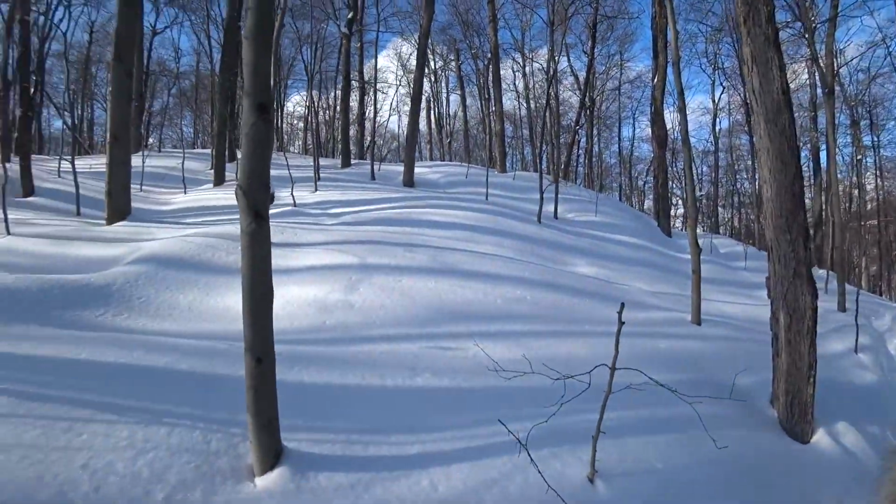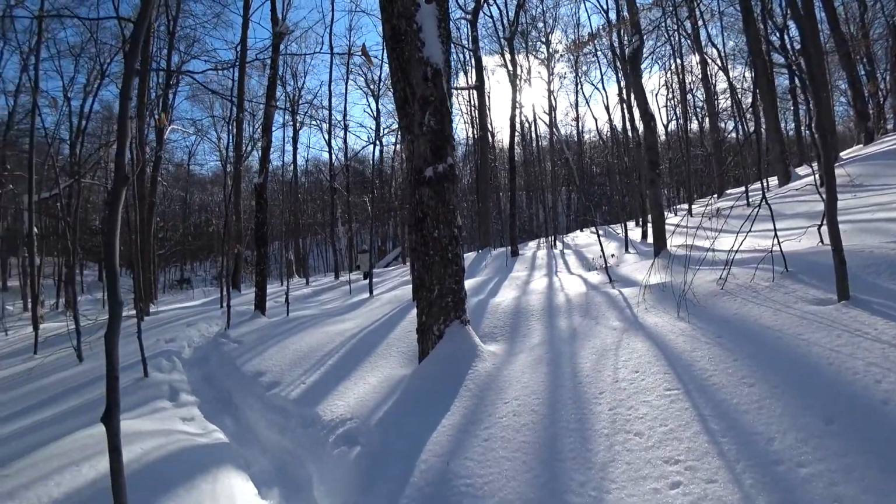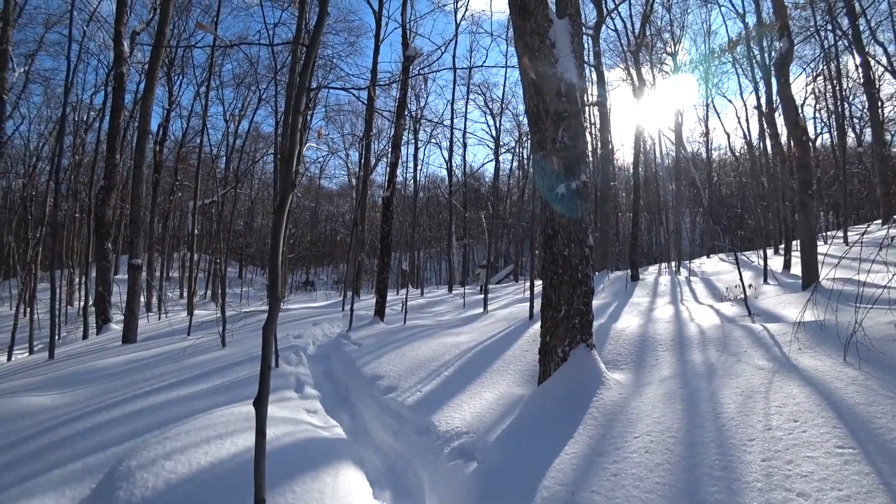Walking in the woods here. It's beautiful. Following some tracks that someone laid down. Let me show you. These woods are just beautiful. There's Joanne.